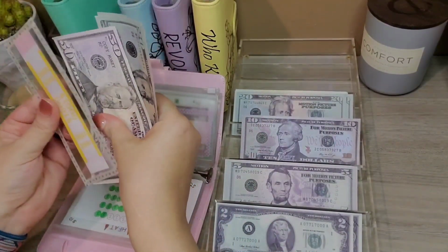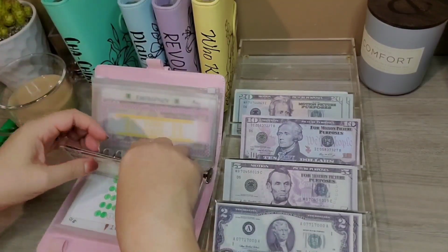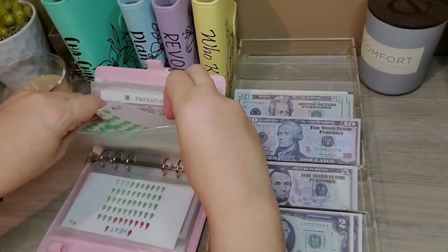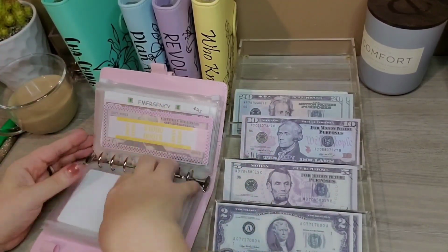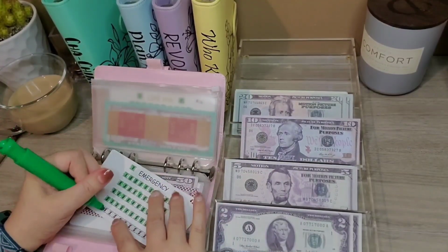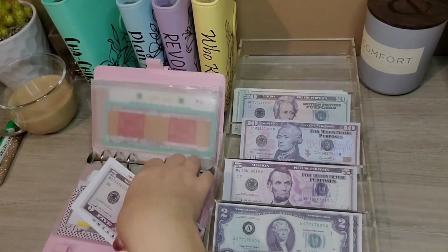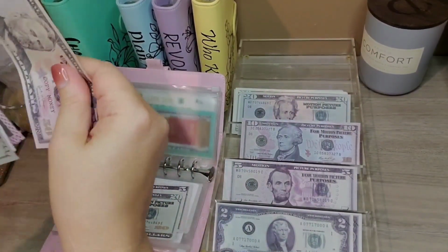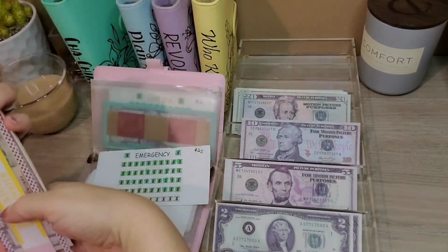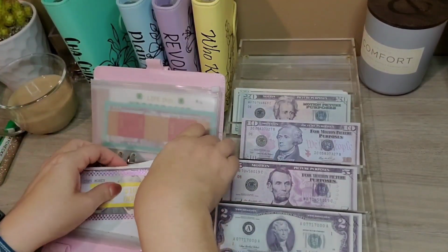Okay, so we have 1,000, 50, 70, 90, 5, 1,100. Emergency also gets 25, and it should also have 1,100.